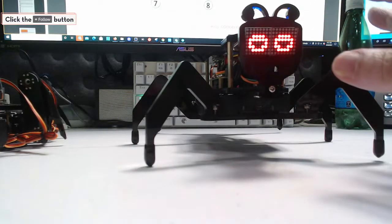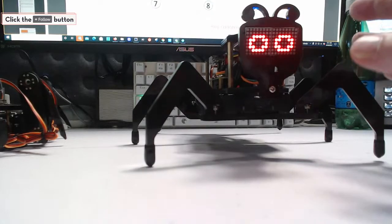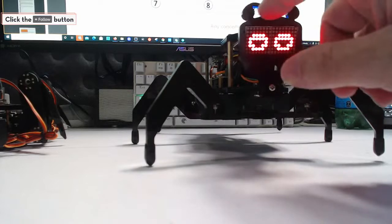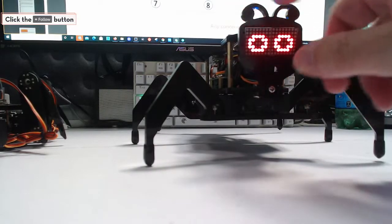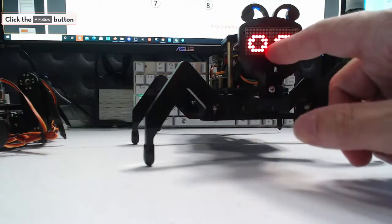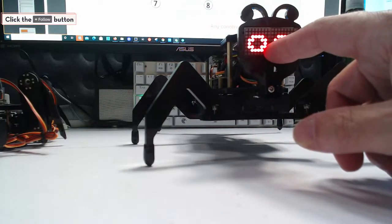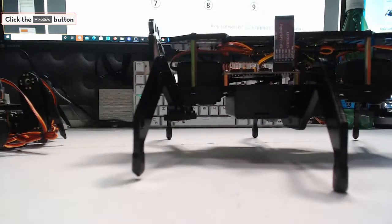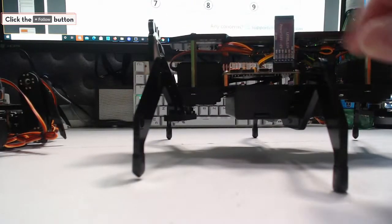So I want that to look up at the, how is it, the antlers? Yeah, the antennas, you mean? Yeah, the antenna. That's it. We can change it and put the other one here, but I think that's perfectly fine.